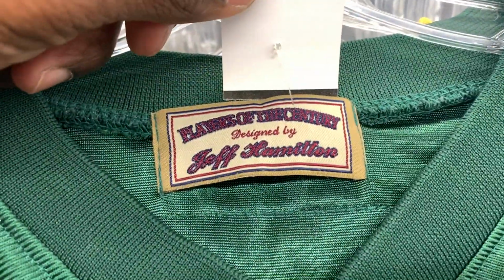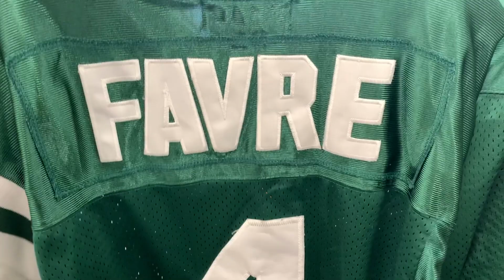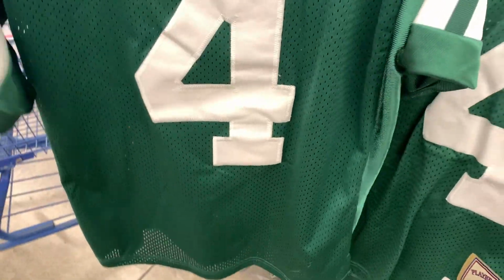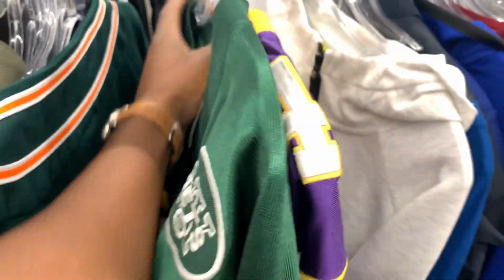I've seen some really good fakes, but then when you see jerseys like this, these are just dead giveaways. So just in case you guys weren't familiar and didn't know what to look for, these are really good examples of some fakes. And they're asking a ton of money for these, so of course I just put all of those back.